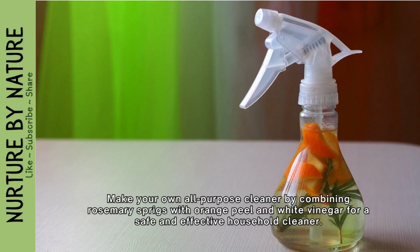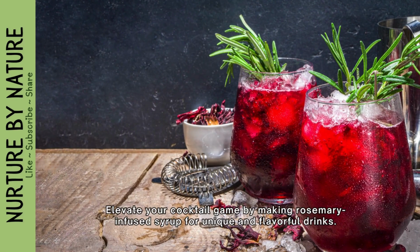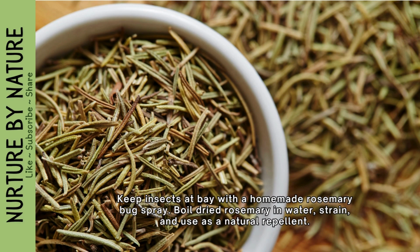Make your own all-purpose cleaner by combining rosemary sprigs with orange peel and white vinegar for a safe and effective household cleaner. Craft rosemary-infused olive oil for cooking or as a base for homemade salad dressings. Elevate your cocktail game by making rosemary-infused syrup for unique and flavorful drinks. Keep insects at bay with a homemade rosemary bug spray. Boil dried rosemary in water, strain, and use as a natural repellent.